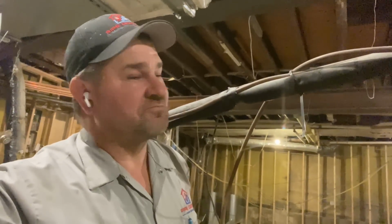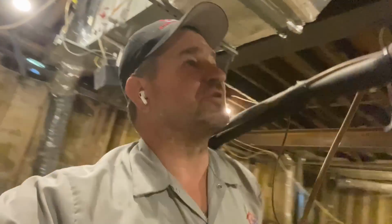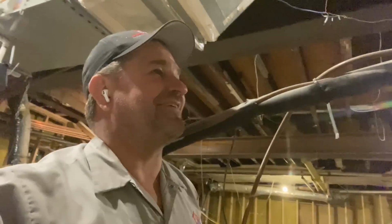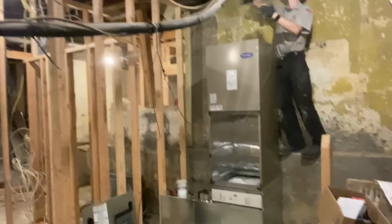All right, I'm just standing here, nothing better to do, just holding up the line set so it doesn't kink over there. We really got lucky on this job. My proposal included some line set modifications as needed to accommodate the new air handler.